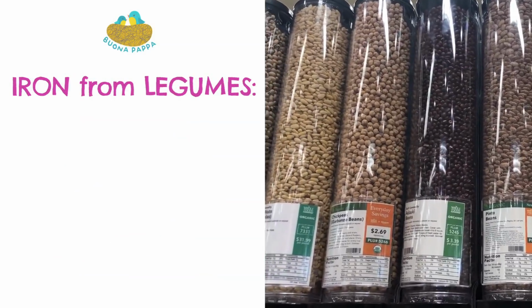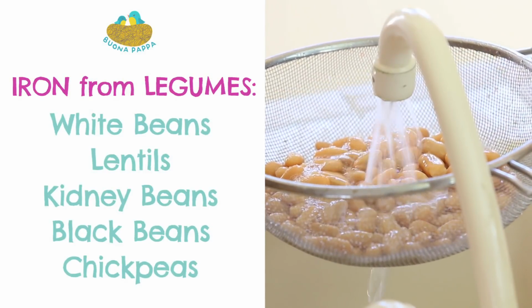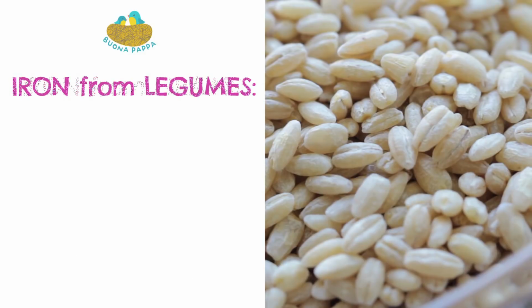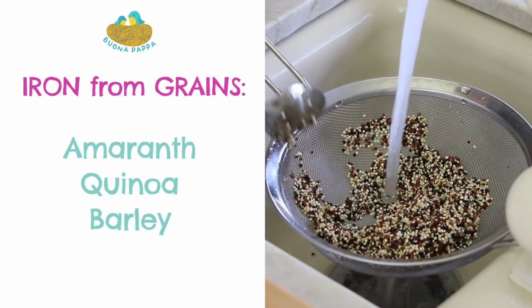Legumes too contain a nice amount of iron: white beans, lentils, red lentils, kidney beans, black beans, chickpeas, and tofu. Also grains: amaranth, quinoa, and barley. This is a very long and lovely list of ingredients that you can mix together and create healthy, lovely, iron-rich meals for your babies.